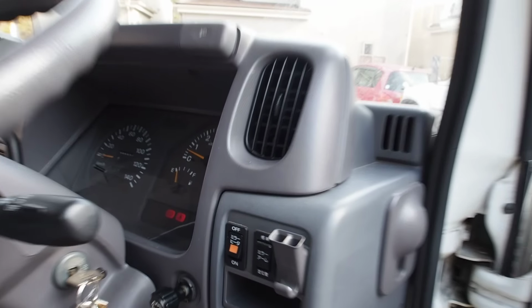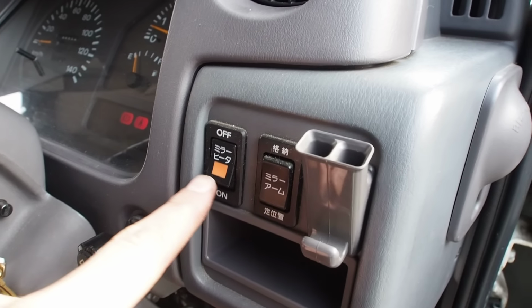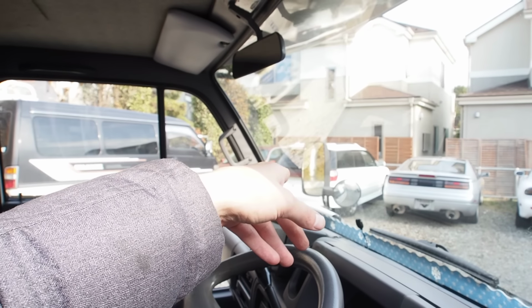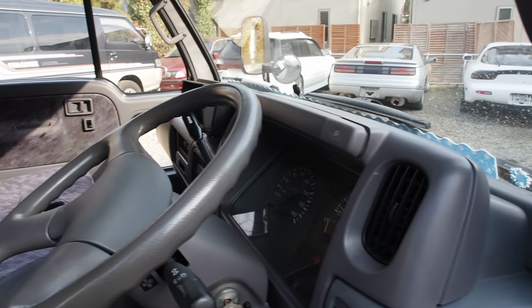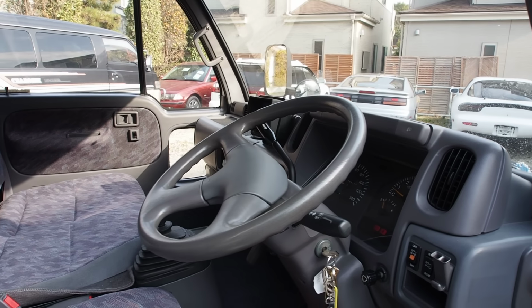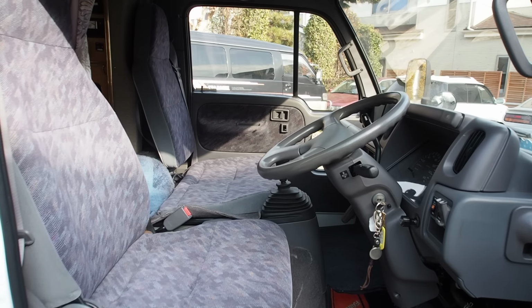Okay. Mirror folding doesn't seem to work. I don't know how to get that to work. And then mirror heater. Well, that's weird. It's folded in now, because the one over there is making a clicking sound. See? Could be that somebody pulled it out at some point. Anyways, stop that. Steering wheel is, I guess, like a bus. Kind of horizontal. No. Yes, horizontal.